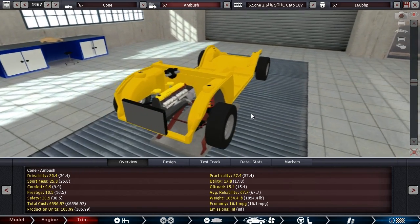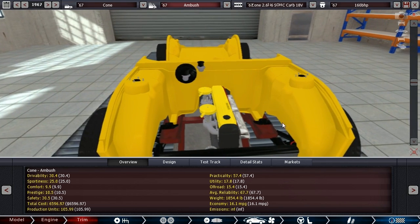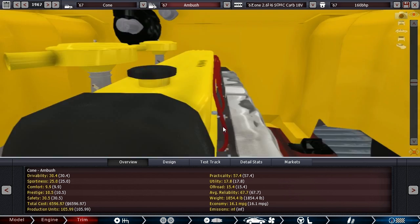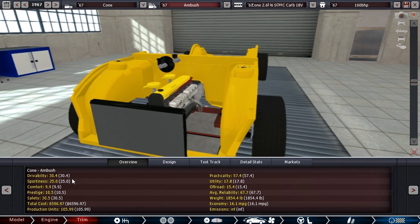And it looks like we got a straight 6 in here with some smaller carbs. Are they single barrels? They could be. That could be our first instance of single barrel carbs. But let's first look at the statistics, and it has a 30 drivability, 25 sportiness. Those are pretty well matched and pretty good numbers overall, even on their own.